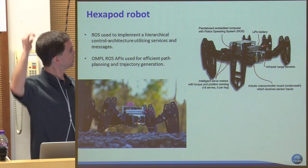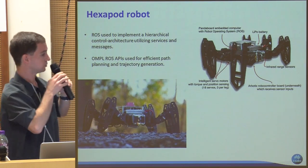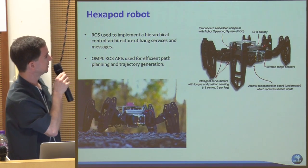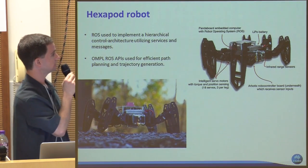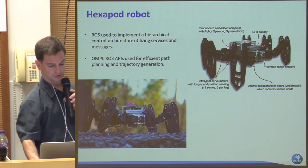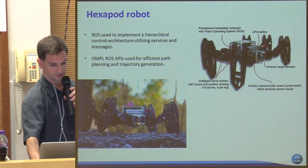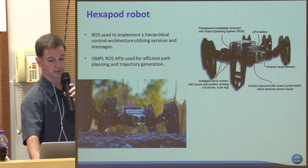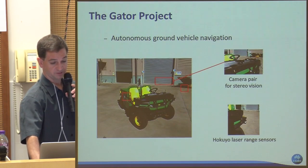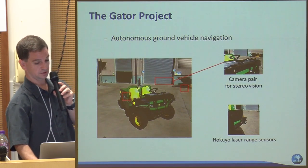So we also have other projects, a hexapod robot, for example, that uses the ROS API for efficient path planning, navigation, and trajectory. That's one of the active areas in the lab that my colleague has been working on. And this is one of the projects that I work a lot with myself.